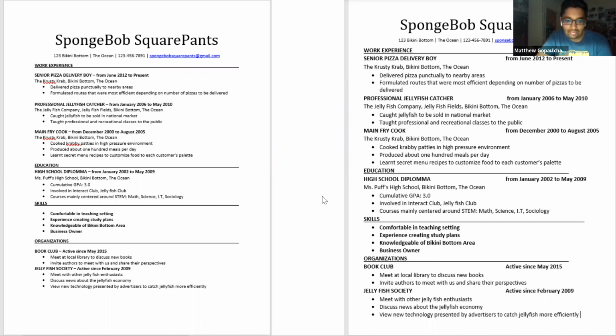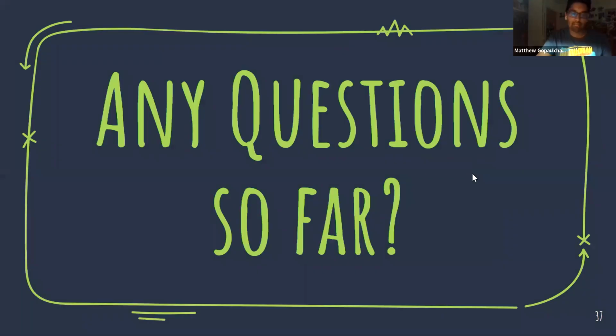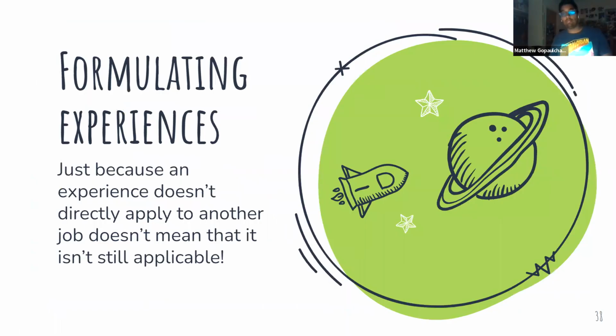All right. So in that case, we're gonna move on. So now we're at the final step. Now we're gonna try to formulate some experience. Just because an experience doesn't directly apply to another job doesn't mean that it isn't still applicable.